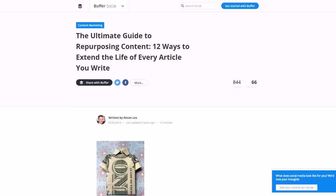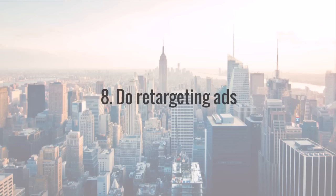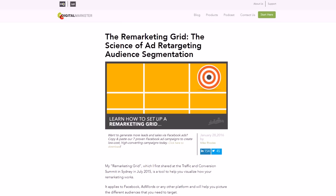Number 8, do retargeting ads. So retargeting ads, basically people come to your website, but usually they don't do anything the first time they find out about you. A lot of times people never come back. They will read one article or something and leave and forget about you and go somewhere else. That is definitely what you don't want to happen, especially if they're qualified potential customers. You want to maximize each visitor to your website. And the way you do that is not only do you collect emails, which I'll talk about here in a minute, but you also retarget using advertising.